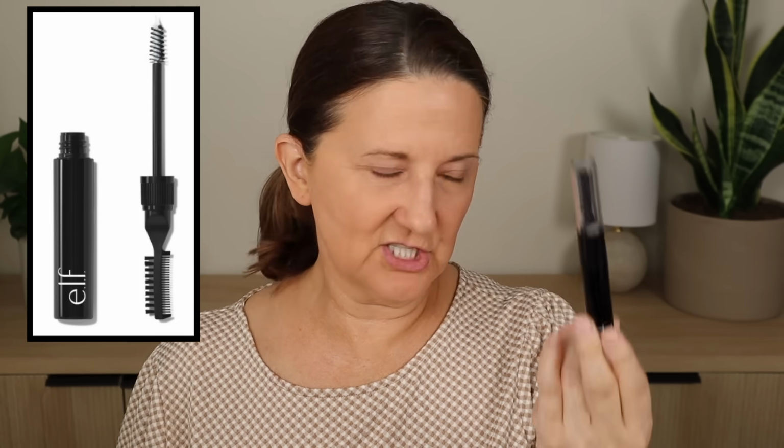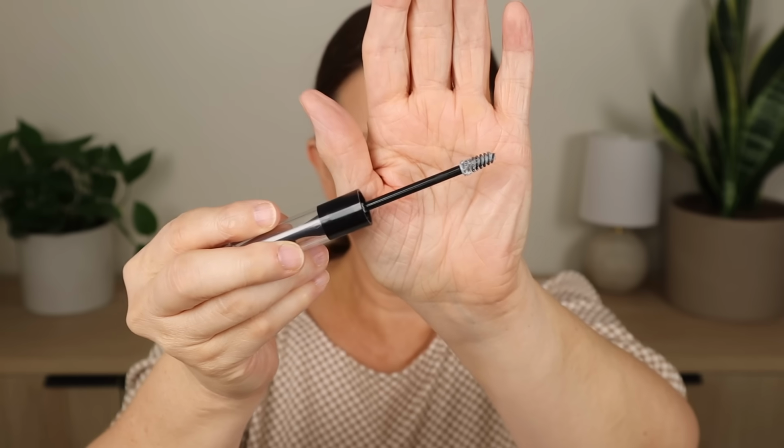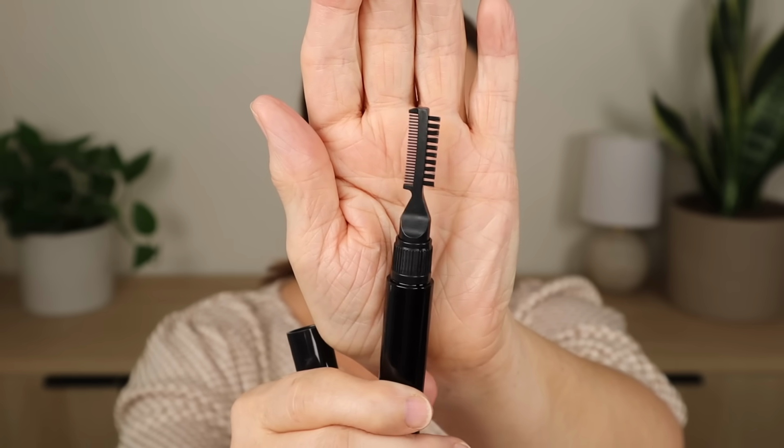All right, let's talk about this e.l.f. Brow Lamination Gel. This has some great claims on it. It's very interesting because it's got two parts to it. It's got the gel itself. It comes out white. It says it dries clear, but the other side has, and this is hard for me to get off. Oh, there we go. It has a brush and a comb.